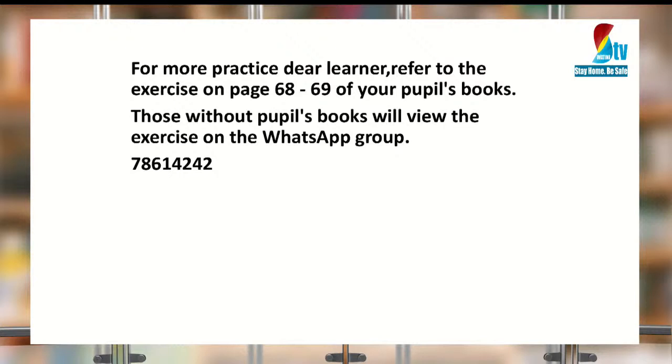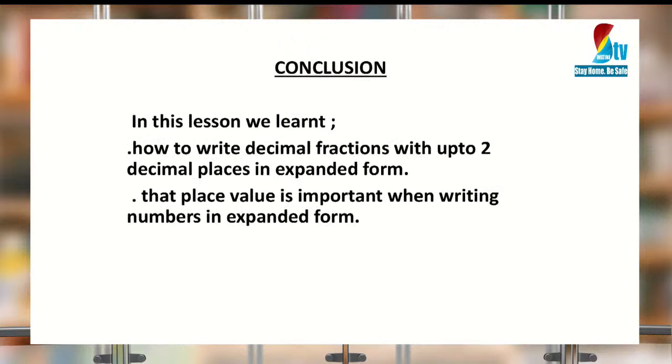Dear learner, for more practice, please look at your workbooks on pages 68 to 69 and also contact us on our WhatsApp number to update you on this lesson. We remember, dear learner, we have learned how to write decimal fractions with up to 2 decimal places in expanded form, and that place value is important when writing numbers in expanded form. Thank you so much, dear learner. Till we meet again, bye-bye.